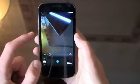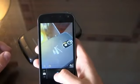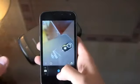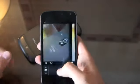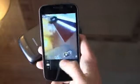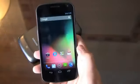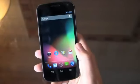Camera's really cool as well, and this is kind of a page out of the Windows Phone playbook because I can easily swipe back and forth over to my picture. So I take a picture, and you'll see, bam, and so it automatically quickly takes it and moves it back into the gallery, and from there I can swipe back and forth. One of my favorite features about Windows Phone, and it's finally here. Otherwise, you've got your same camera settings, same kind of look and feel, but that's a really nice touch added to the camera on stock Jelly Bean.